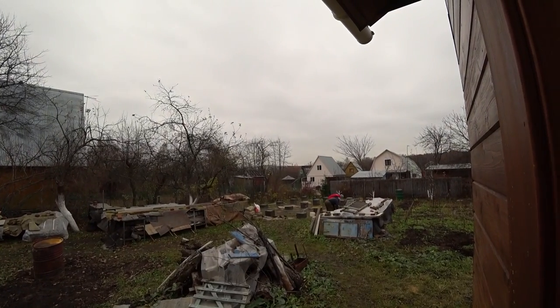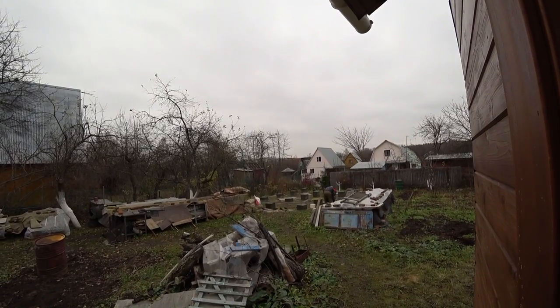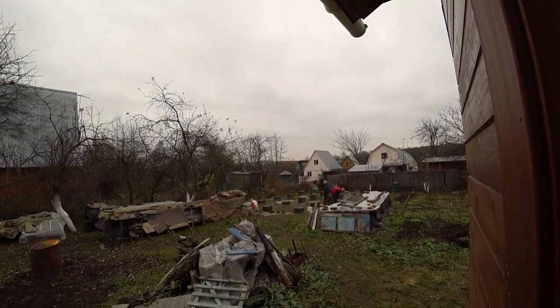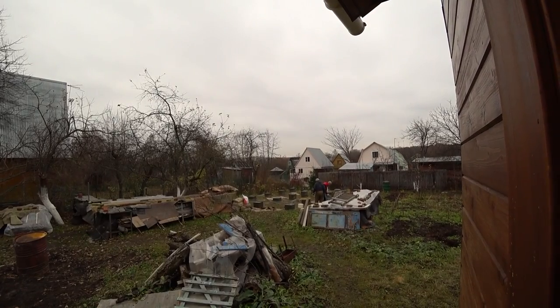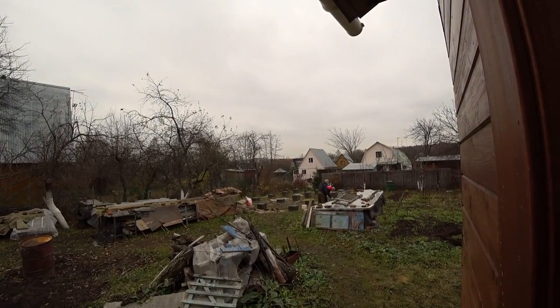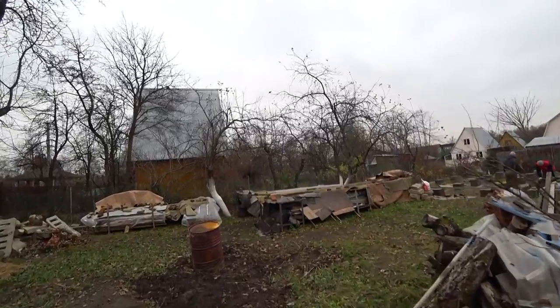Today Alex is not alone. His dad came to help him, and at the moment they are putting the final row of the foundation. As you may see, we have about 20 stones. I don't know how to call these things, these structures. In Russian it is опора. So at the moment they are putting the final row.